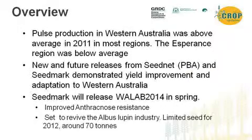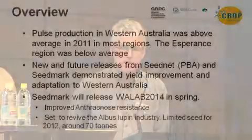The one variety I didn't mention just quickly is the new albus lupin, Waylab 2014. That will be hopefully released in spring by Seedmark, and once again that could see the revival of a long-held industry in the north, the albus industry. So we look forward to that.